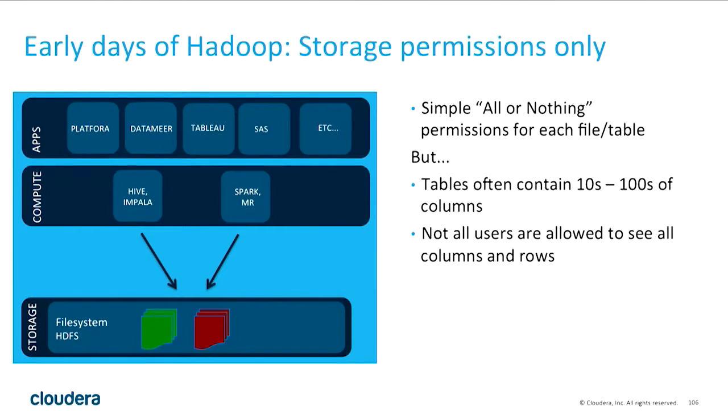This works okay. It's sort of simple, it's standards-based, it meets some of the criteria, but it is insufficient in that tables often contain a lot of data, right? They contain tens, even hundreds of columns. Some of those columns you may or may not want to share with all of the users. There's lots of reasons why you might want to place some restrictions.